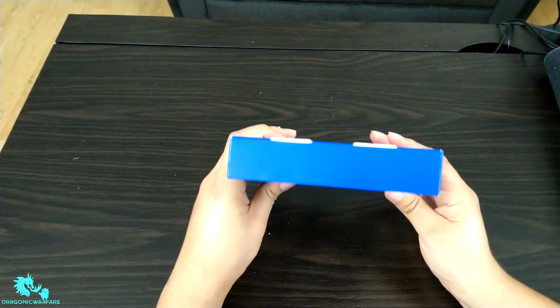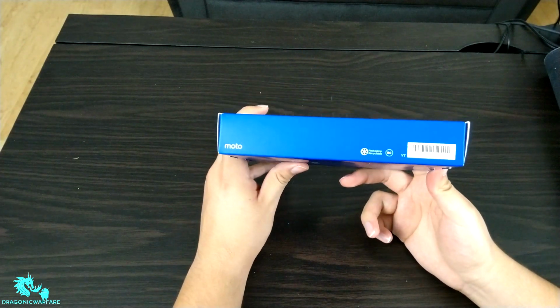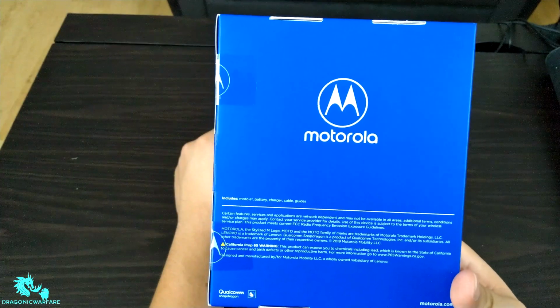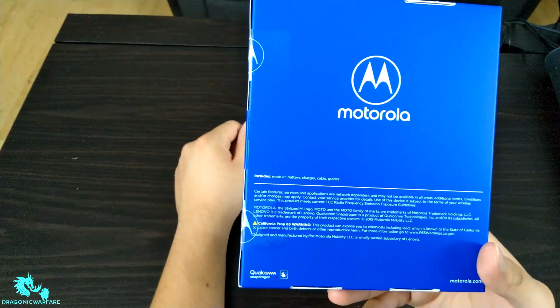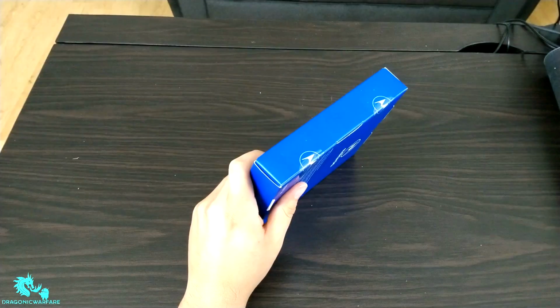Nothing on the bottom or the top. So as you can see, here we go. And then let's look at the back. So this is very nice. Nothing else, just tells you what it includes, but no specs at all. So let's go ahead and pop this wide open.